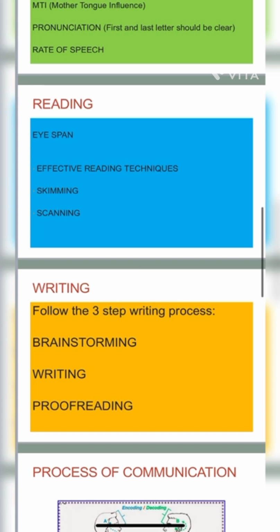Again, when we talk in terms of writing, writing is also important, and so we have to follow three steps, because this is a part of communication, and writing, believe me, is not easy. So as I said, before formulating any message, you have to think first. While writing, if you are given a topic for writing, you have to do brainstorming first. Brainstorming is your thinking process, how fast you can think.